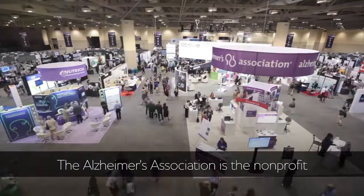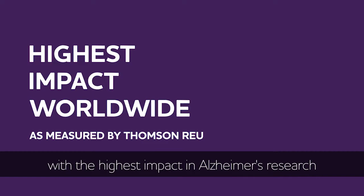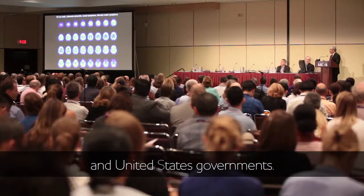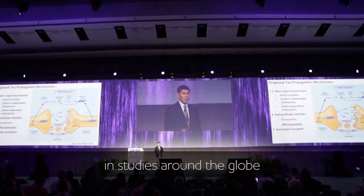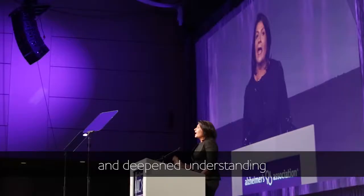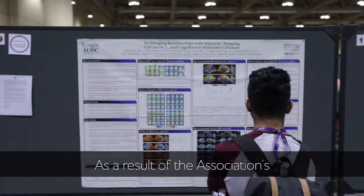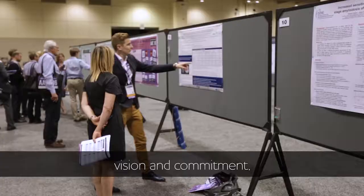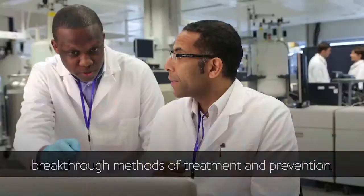The Alzheimer's Association is the nonprofit with the highest impact in Alzheimer's research worldwide, behind only the Chinese and United States governments. Our investments of over $375 million in studies around the globe have uncovered new methods of diagnosis and deepened understanding about the risk factors and causes of this fatal disease. As a result of the Association's vision and commitment, the scientific community is now poised to discover breakthrough methods of treatment and prevention.